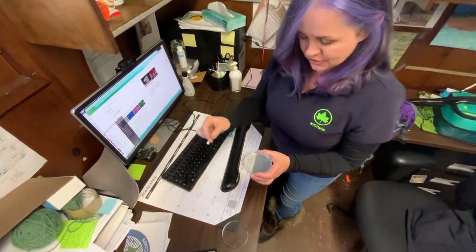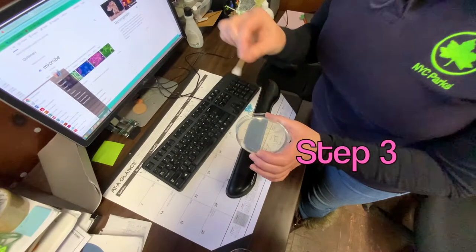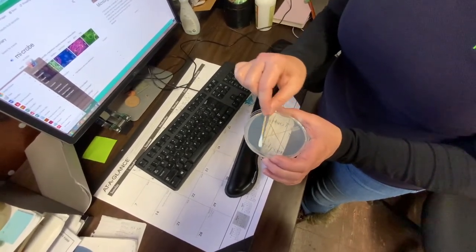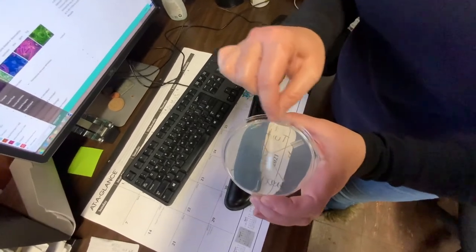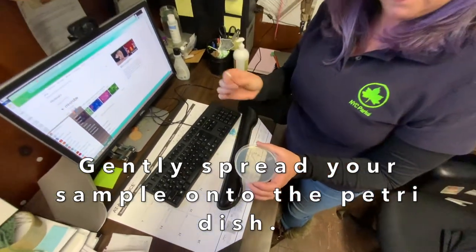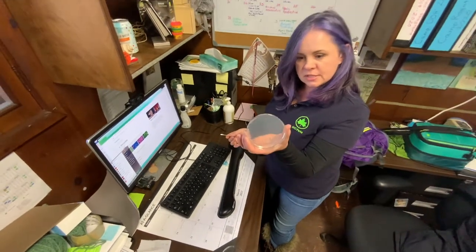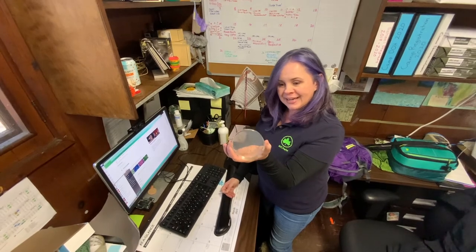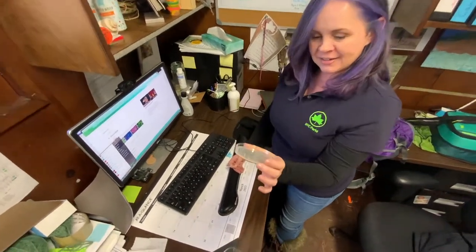You can see there's already dirt on there. Now, gently, you don't want to go too hard because you'll push right through the agar. And we're just going to kind of squiggle it around. So I don't know if you can see that. It did leave behind some of that dirt that was in my keyboard, and we'll see what's growing there.